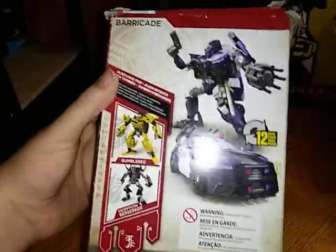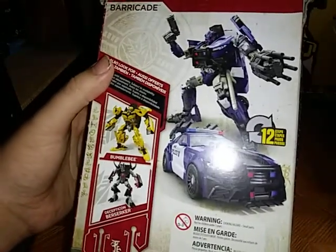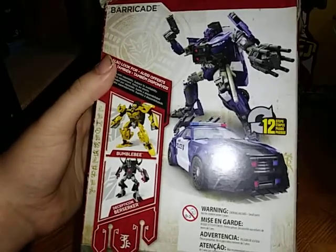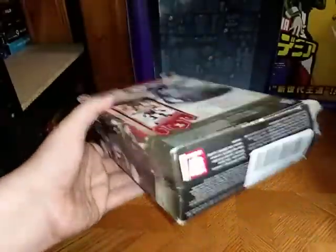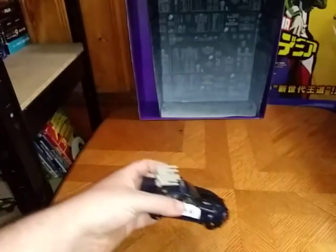Berserker, but I don't have much of these Michael Bay figures. And given I'm trying to open myself up to check out lines I haven't reviewed, this is new to me. May not be for a lot of you other people, but I love the Last Knight movie Barricade.